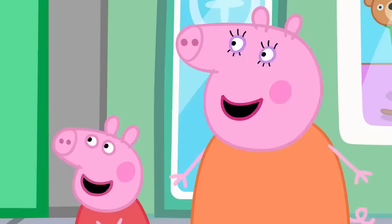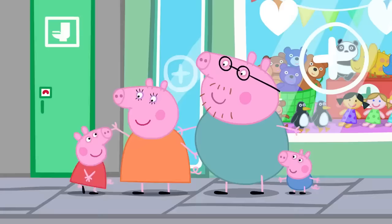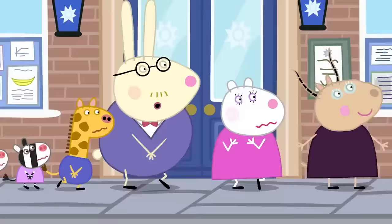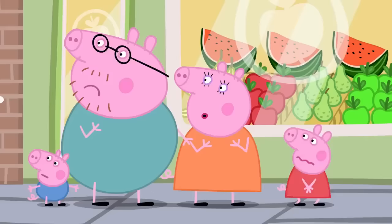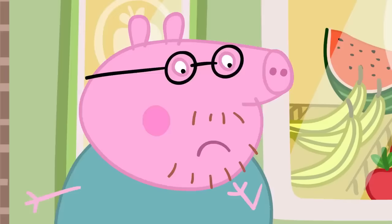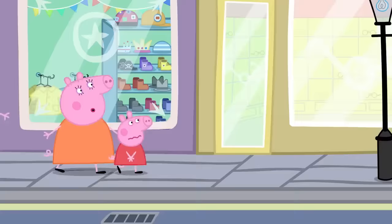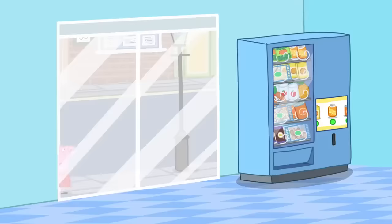Peppa and her family have found a toilet. Here's the toilet, Peppa. Let's join the queue. I'm afraid the queue starts over there. But the queue for the toilet is very, very long. I'm not sure I can wait that long. Hmm. There's a toilet in the supermarket. Let's try there. Peppa, Mummy Pig, Daddy Pig and George look everywhere for a toilet. They try the supermarket.